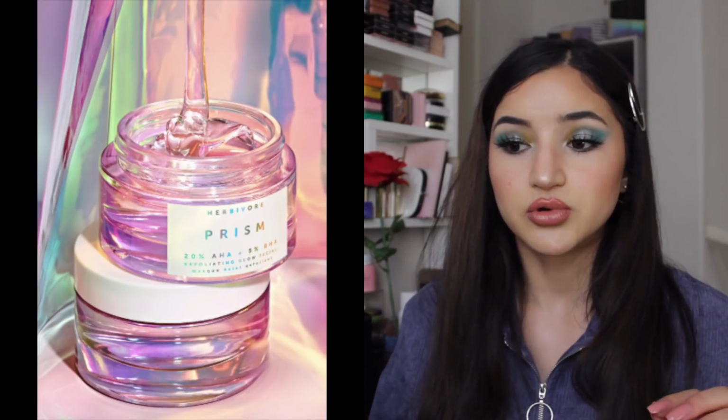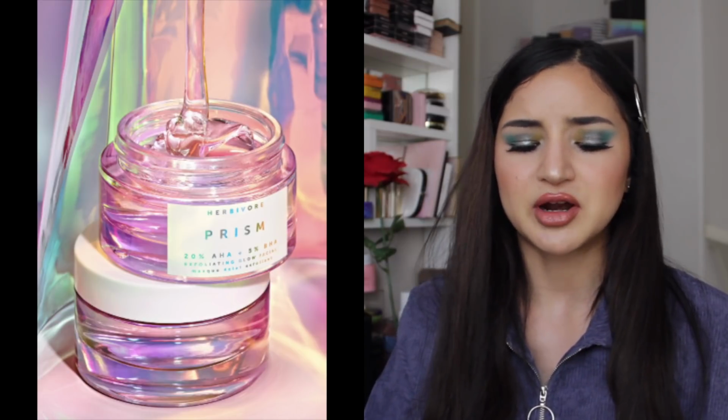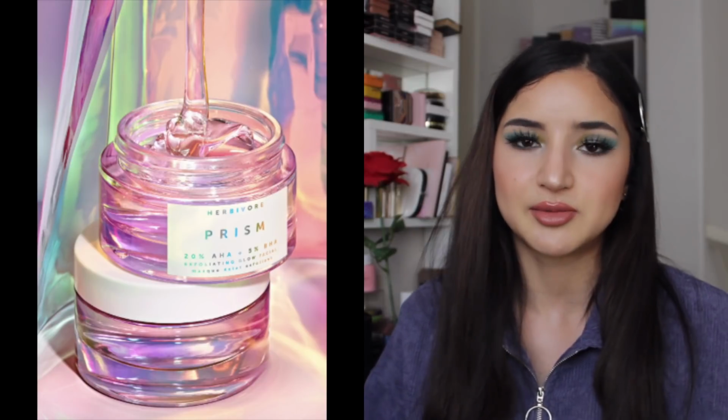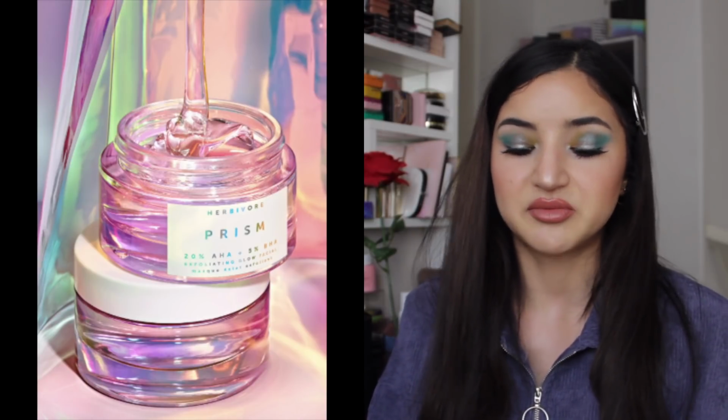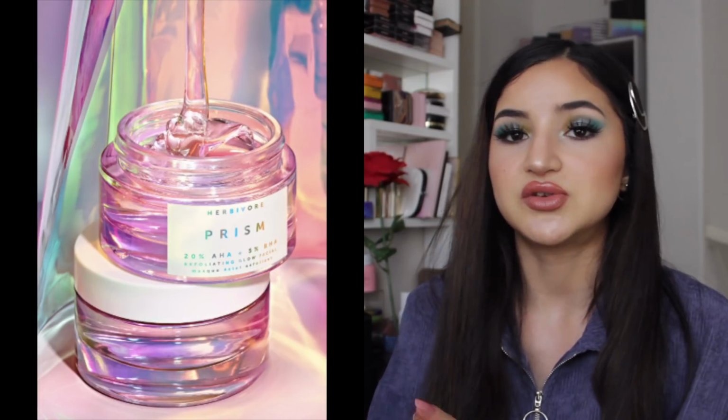The last mask that I had from them, the Brighten Gemstone mask, grew actual mold in it, and it was ugh. So for such an expensive skincare product, especially because it's a mask, and you don't use masks every day, it's probably more of a once a week thing, you would not go through this one before it expired, mark my words. So even though it's really pretty, it is way too much money for me to spend on a skincare product that's gonna go bad before I can use it up.